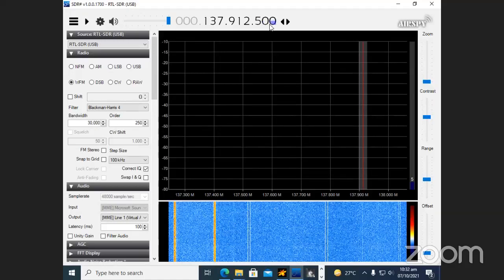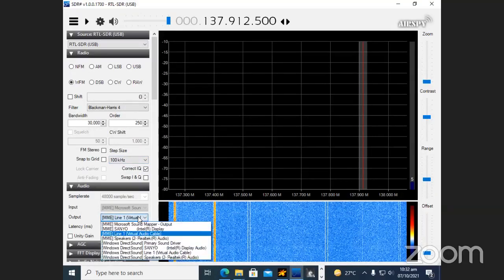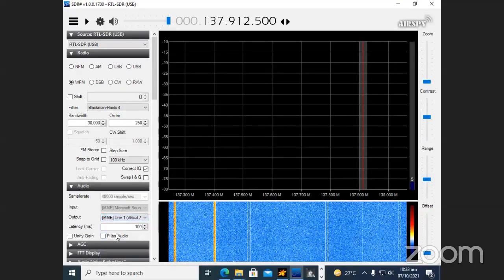After this, we check that the output of this software defined radio is connected to the input of our decoding software, which is WX2IMG, used to decode weather satellites. And click on the output, check that it is connected to a virtual cable so that we can connect these two softwares virtually.